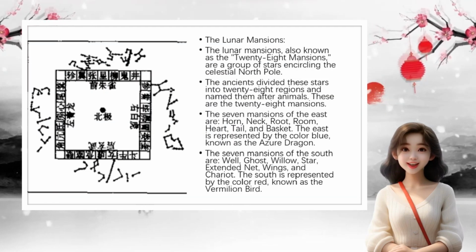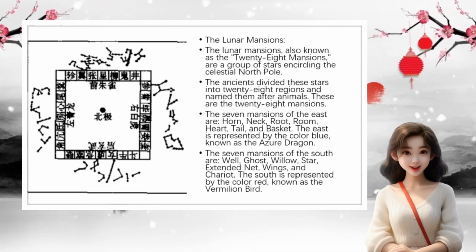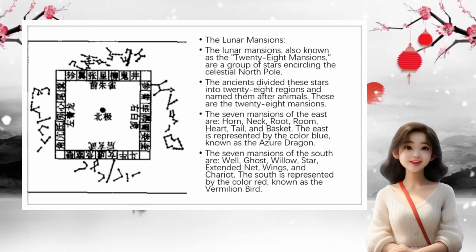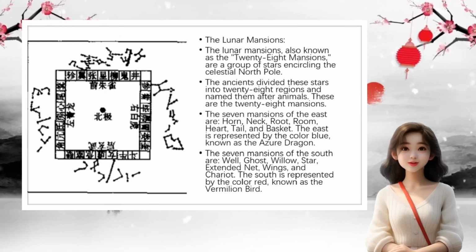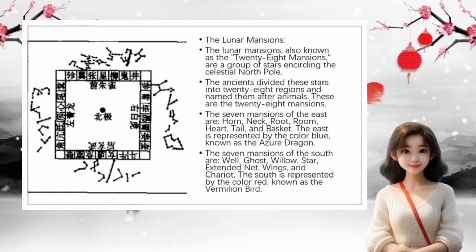The lunar mansions. The lunar mansions, also known as the 28 mansions, are a group of stars encircling the celestial North Pole. The ancients divided these stars into 28 regions and named them after animals. These are the 28 mansions.